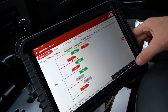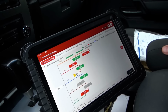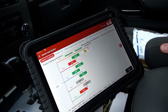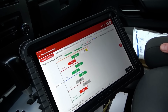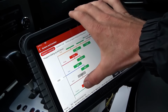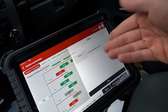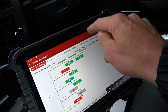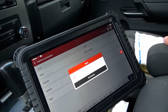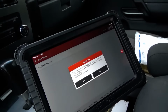All right, so full code scan is complete. Let's clear all the DTCs, make sure there are no more U codes. That's good. All-wheel drive: one code, engine speed signal. And ECM says, obviously, anti-theft, so NATS. And we just do key registration, register erase key.